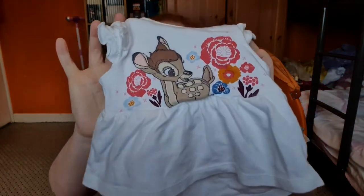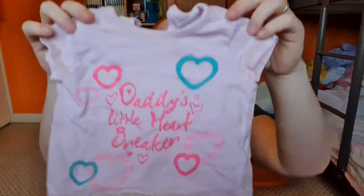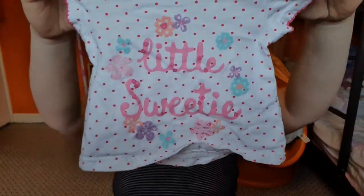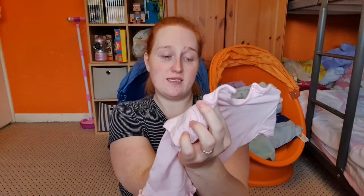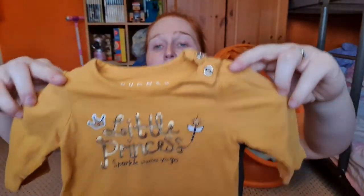Next, I'm going to do tops. We have this Disney one of Bambi. Oh my god, how adorable is that? We have this one from F&F, which says Daddy's Little Heartbreaker. Of course, we have one from Asda George that says Little Sweetie. We have one from M&Co that says Lovely. And another one from Asda George that says My Mummy Loves Me. This is one from Nutmeg that says Little Princess, Sparkle Wherever You Go.